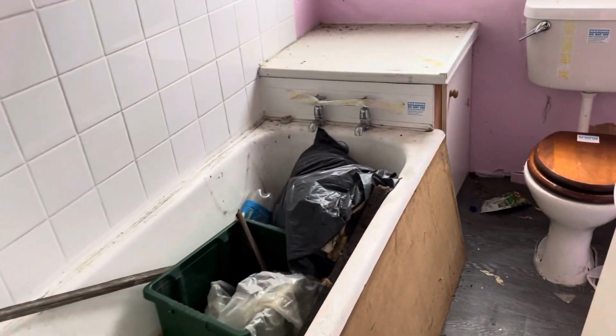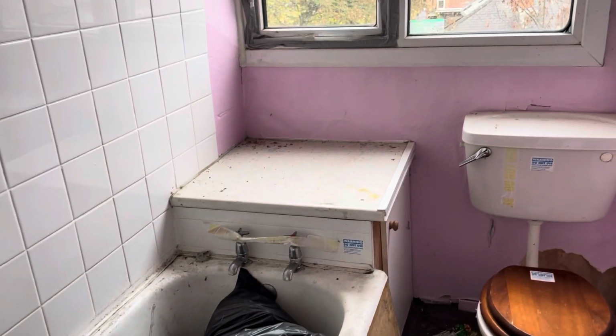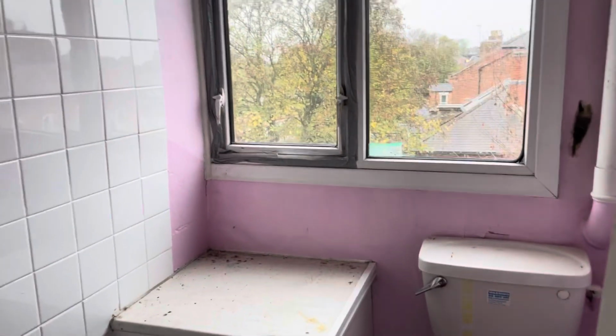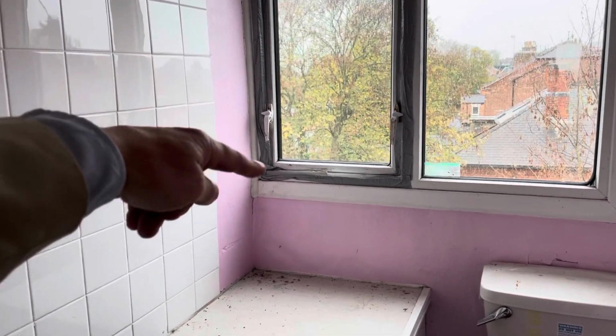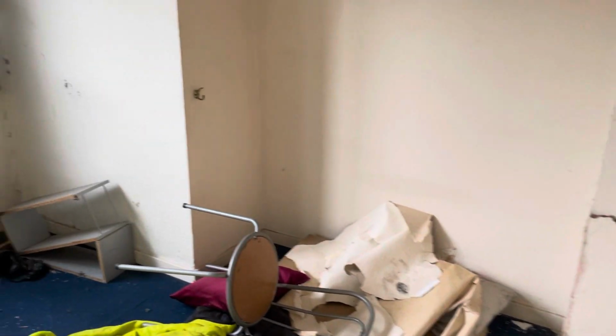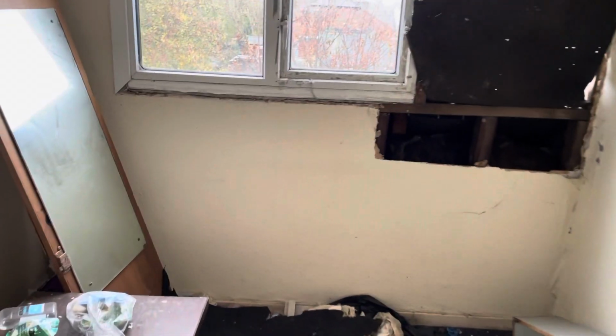And heating control. So things need changing. It needs a bit of work. And this is obviously the bathroom. There's a sink just behind the door there, and that window needs replacing because the seal's gone in that window around there. And this room is a bedroom. This is the main bedroom. So it does need some work. It needs quite a bit of work.